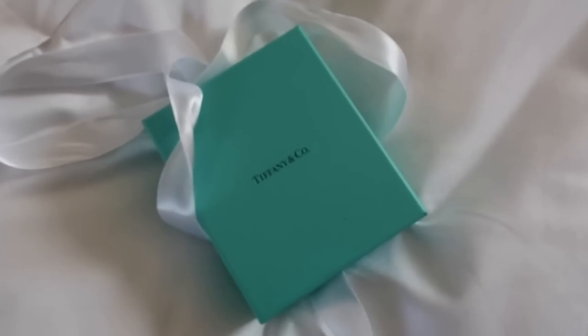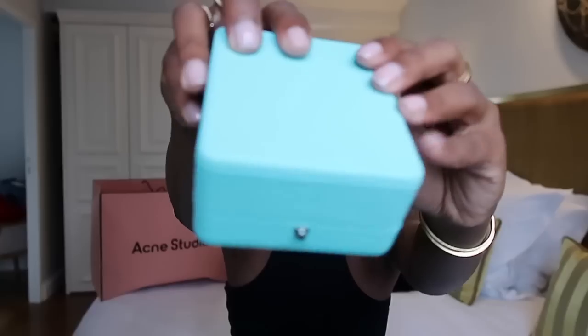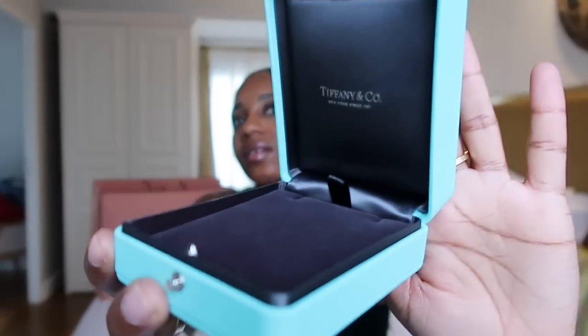But it came in this beautiful box, of course. Tiffany has such stunning packaging, and then you just pop this little button, and it was just beautifully hanging inside here like so. But yeah, I'm thrilled to have this bracelet. I've been thinking about it for a long time. It has a little dust bag as well. So that was the only piece of jewelry I bought myself.